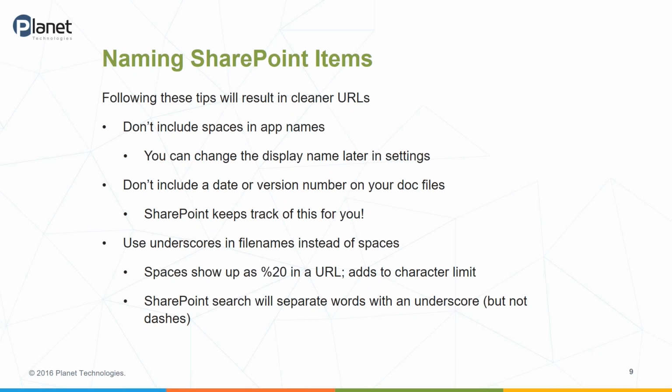So one other argument in our cats versus dogs, we talk about folders, we talk about custom columns. The other one that comes up is what should you use in a file name? Should you use underscore? Should you use a dash? Should you use a space? So space will show up as %20 in a URL. That adds to your character limit. And if you're using folders, you're going to hit that pretty quickly. It also tends to be just a little bit less clean of a URL.